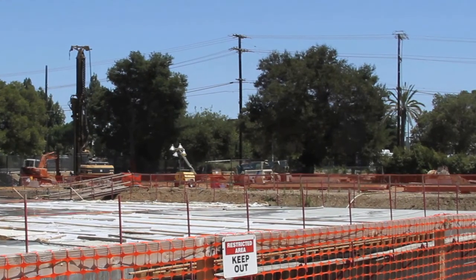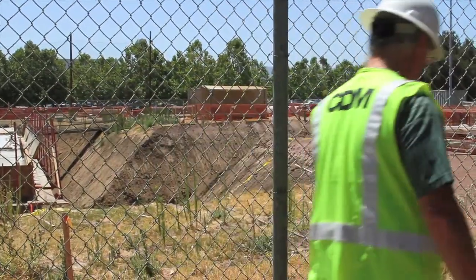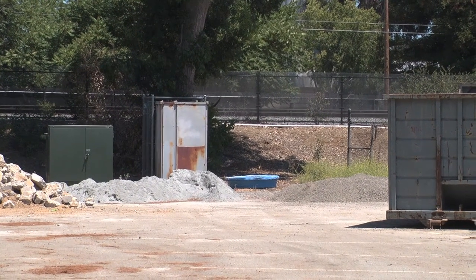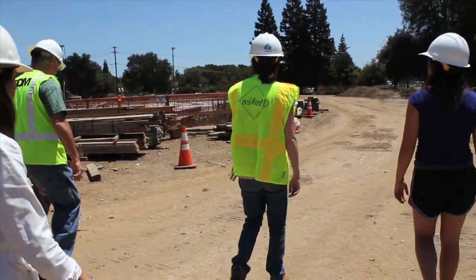If you lost water because of an earthquake and there was no water coming to the city, then this emergency reservoir becomes extremely important as a water supply. The idea is that we'd be able to keep Stanford Hospital going for the 60 to 90 days.